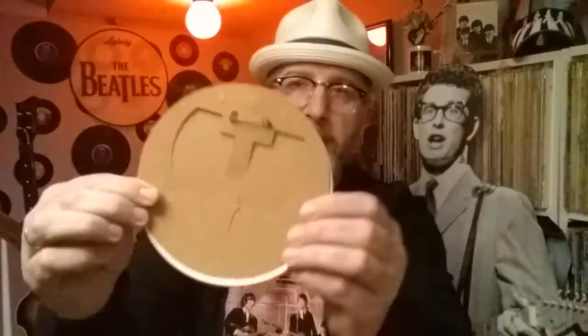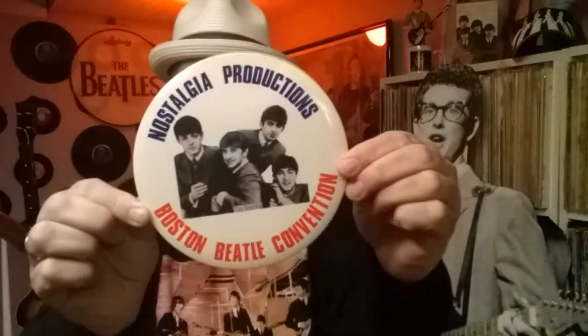I got this, there was a Boston Beatle convention many years ago by Nostalgia Productions. I got a real giant button of that event. A 8-track tape of the Beatles Something New. Not sealed or anything, but nevertheless. Now this is definitely a replica, but it's a pretty good replica of the original Fabulous Beatles jewelry brooch. Remember these things?